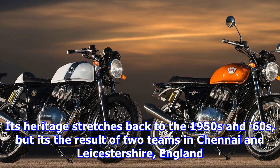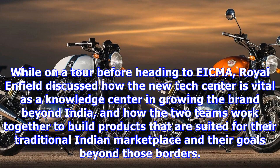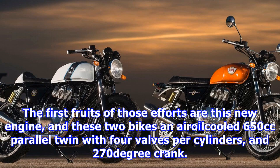And it all starts with the new powerplant, an air-cooled 650cc parallel twin. Its heritage stretches back to the 1950s and 60s, but it's the result of two teams in Chennai and Leicestershire, England. That site, fully operational since May 2017, houses design, engineering, fabrication, and testing staff in a fully modern outfit of tools and talent, and has grown from a team of 6 to 120 in a burst of hiring from around the world and the UK.